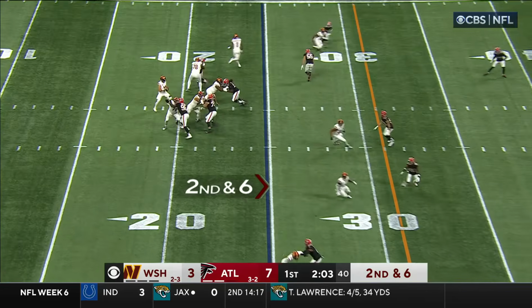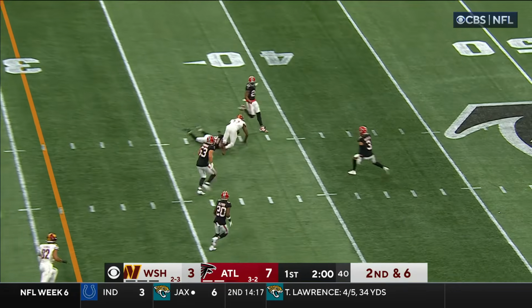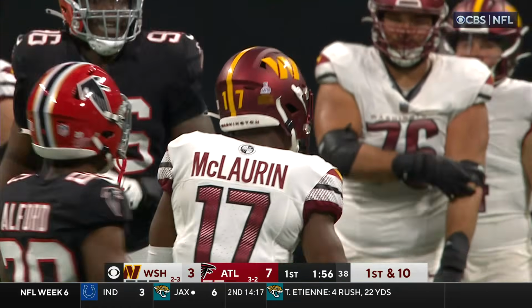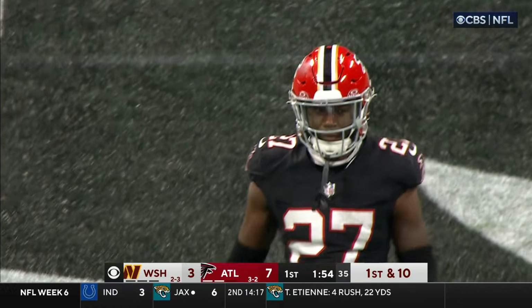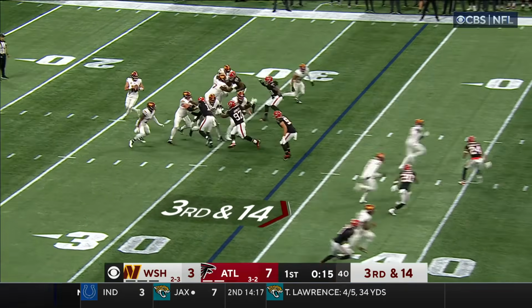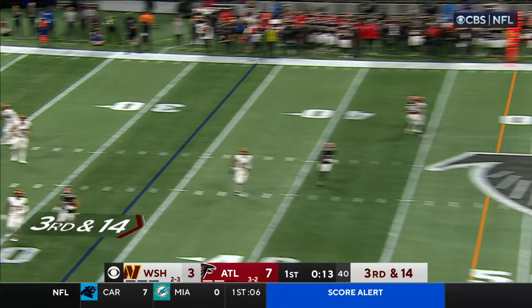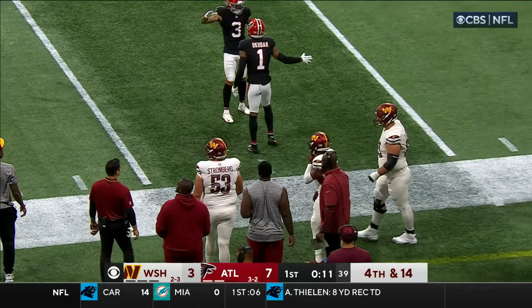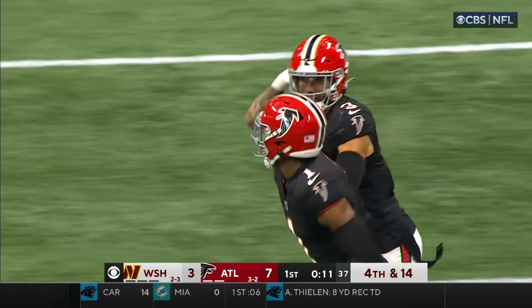2nd down and 6. Howell on the slant. He's got a man and another first down. And what a quarter for Terry McLaurin. Already his 4th catch of the day. Howell looking deep for McLaurin, and it's incomplete. Not able to connect, and once again it was Okudah who had the coverage.